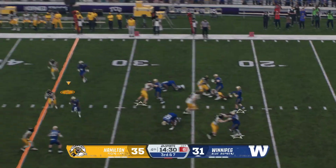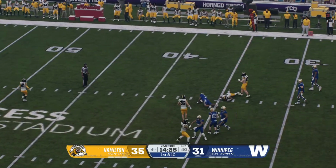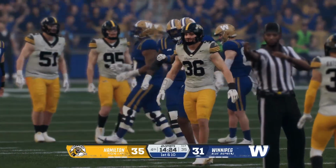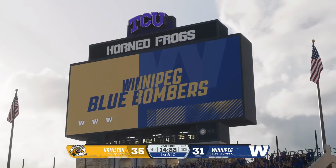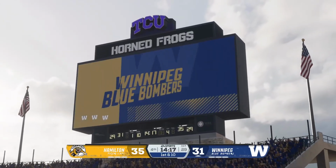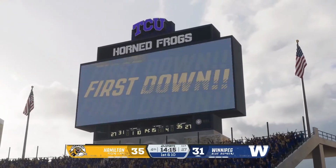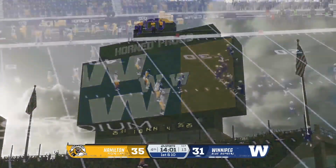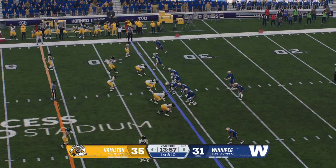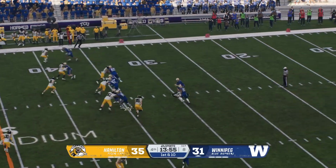From the gun, wants to pass. Got his man. They'll keep this drive moving by picking up the first down. They have it at the 36. Slants are very tough to cover, but they become way tougher when you got a big body wide receiver like that. It's almost like basketball where he's boxing you out. He gets inside real quick, uses that big body to shield you off, and even if you're playing man-to-man, you just got to get him on the ground and try to disrupt him somewhat.